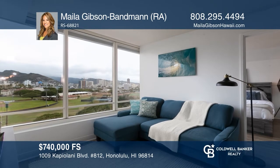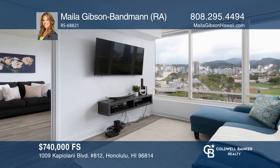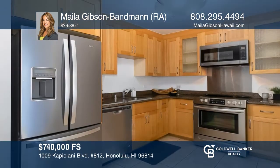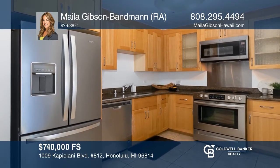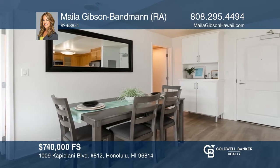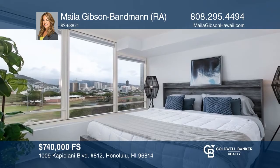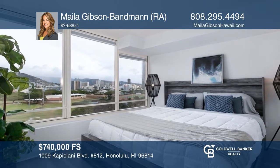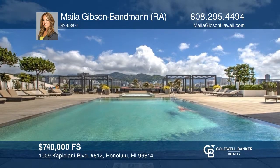Enjoy barbecue cabanas, a party pavilion, fitness center, sauna, a private grassy park with trees, friendly staff and security, infinity pool and jacuzzi, and a true sense of community with a high occupancy rate. This unit has a mountain view with rainbows in Manoa Valley almost every day. It features new stainless steel appliances. Your dream home can be yours today by contacting Myla Gibson Badman.